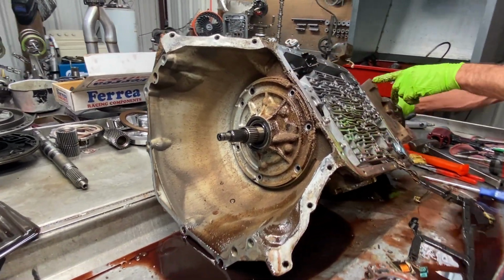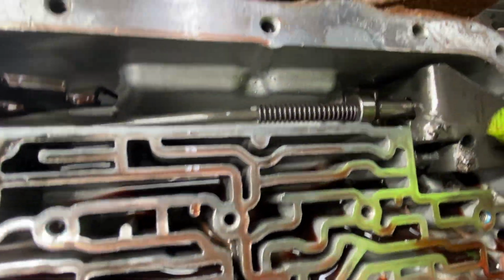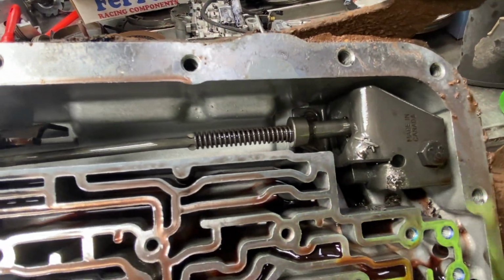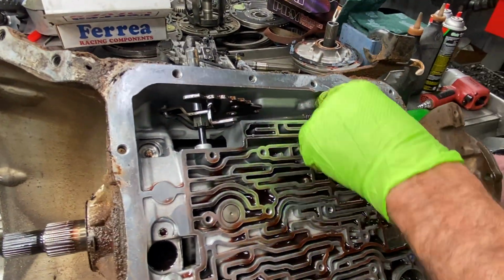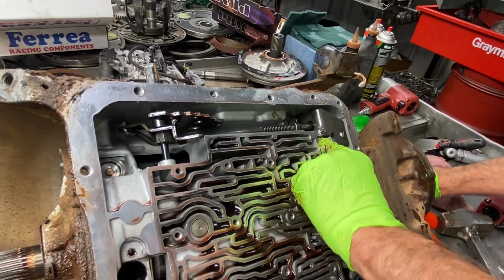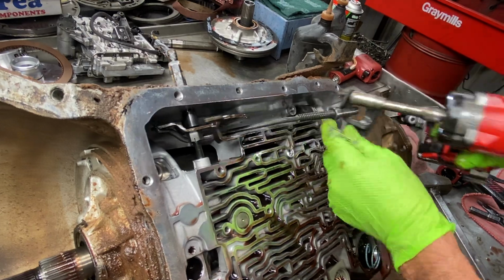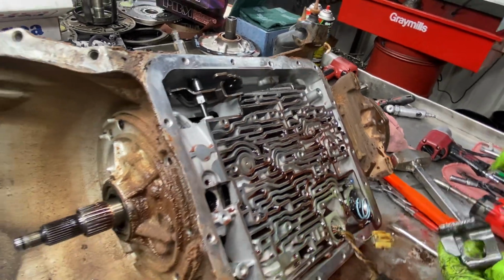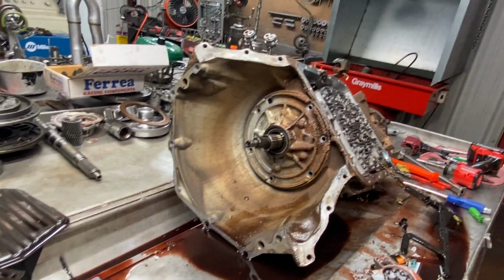You can see here where we've got the metal coming from. It's hanging out right there already, trying to fall out. So there's going to be a lot of damage down inside. Hopefully we can get it apart. That's the main thing, because if we can't get it apart, then we have to find a core. We go to great lengths to get these things apart, to save the case and whatever internals we can save.